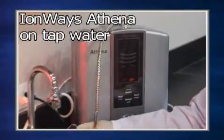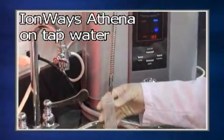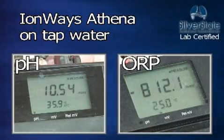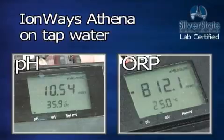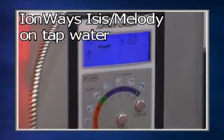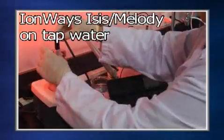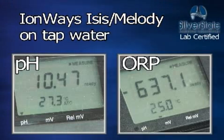The first ionizer tested is the IonWays Athena. The Athena's high alkaline on the tested water supply is 10.54 pH with an ORP of minus 812. Next is the IonWays Isis. The Isis has a high alkaline pH of 10.47 and an ORP of minus 637.1.